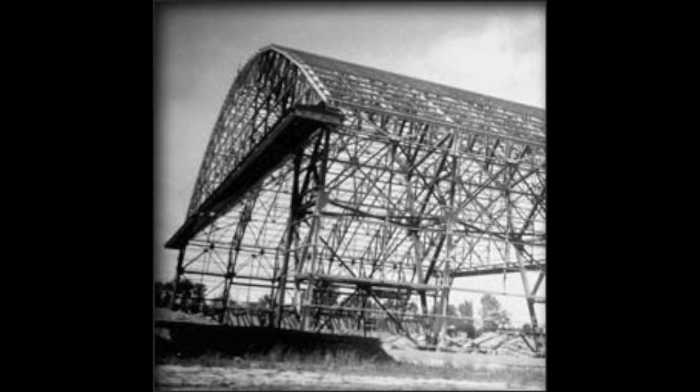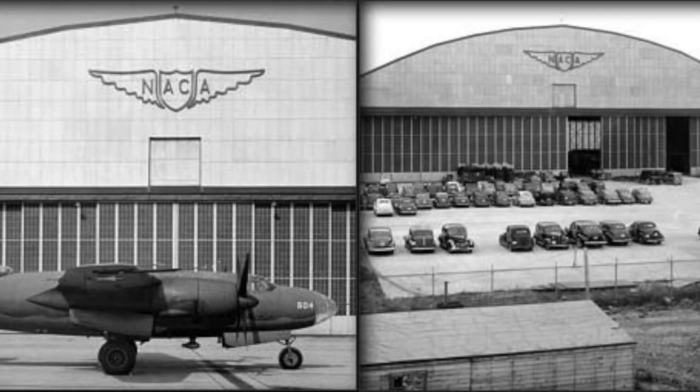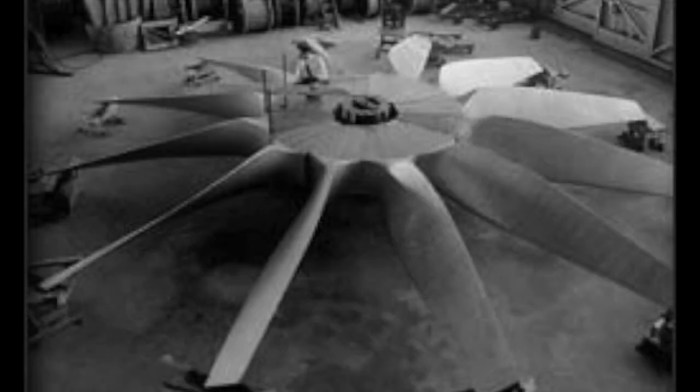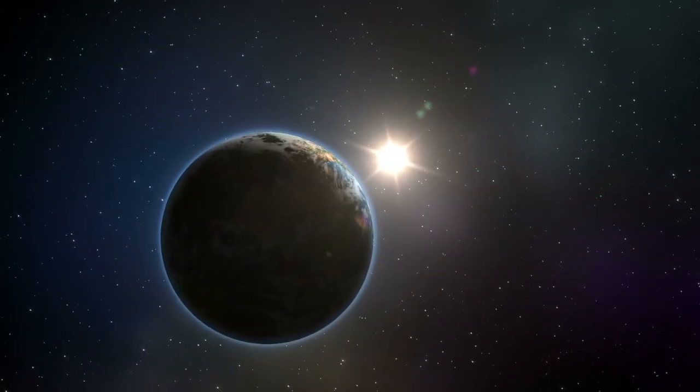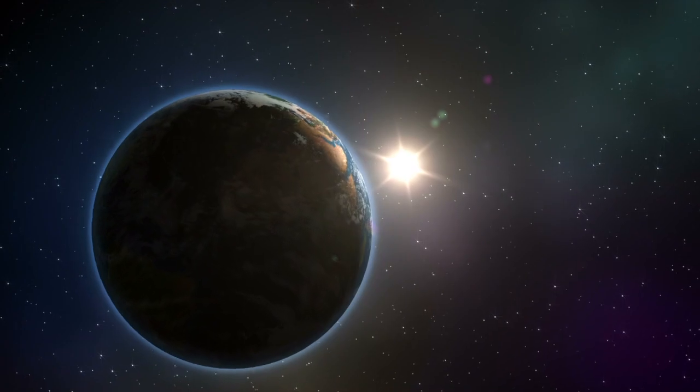What today is NASA Glenn was first built in the early 1940s as part of the NACA, the National Advisory Committee for Aeronautics, helping develop engines for planes during World War II. Later, when the government decided the nation was going into space, the Cleveland facility became a key part of that effort. I guess you could say that NASA maybe was even conceived here?